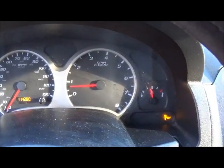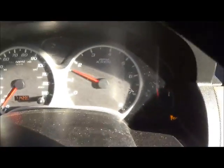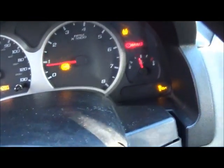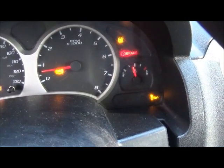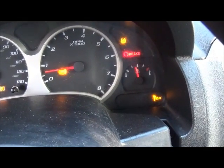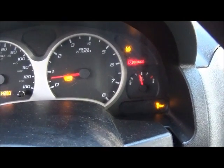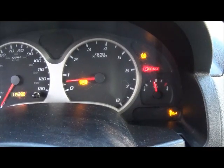Okay, now this is going to be with holding the brake. Well, I felt the pedal actually vibrate a little bit, like the ABS was trying to work, and that's when it came on. So I'm wondering if I don't have an ABS controller of some kind that's bad. But maybe somebody can help me out on that, and we'll see how it goes.